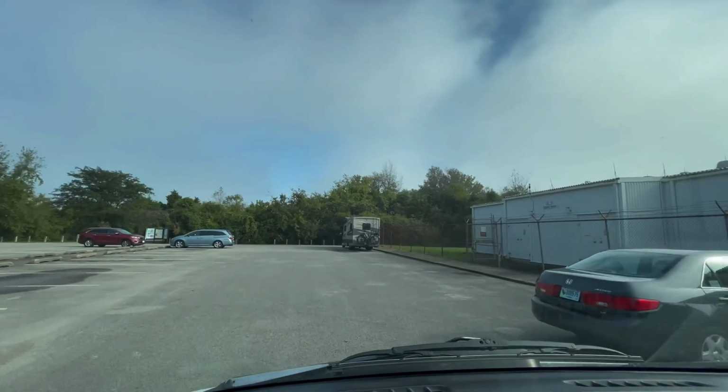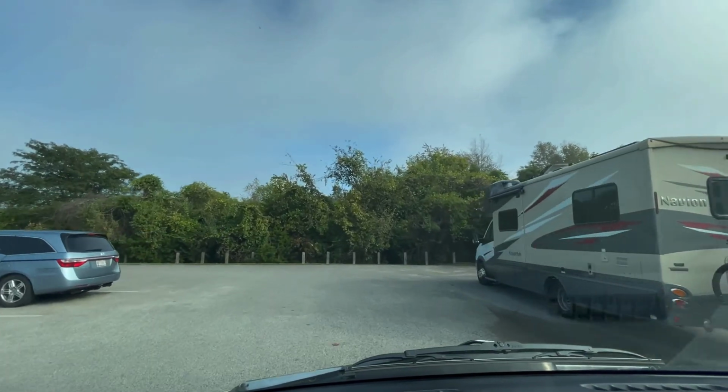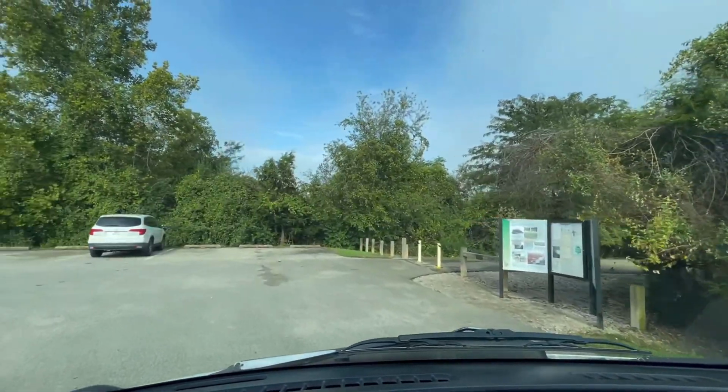Okay, this is the entrance or the parking area to the trail that goes to Rose Island. I'll tell you a little bit about that here in a few minutes, as soon as Opie and I find a good place to park.